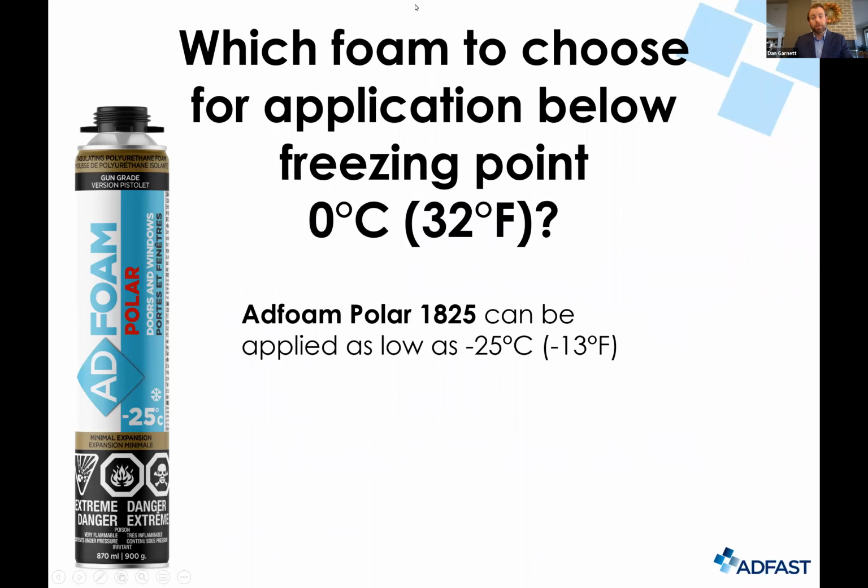One of the very first questions that installers often ask is which foam is the appropriate foam to use for an application that might be below a freezing point. For Adfast, we have what we call Adfoam Polar for this exact application, which can be applied as low as -25 degrees Celsius. This is a fantastic solution for low temperature climate conditions in which we still need to complete the work. So keep an eye out for that Adfoam Polar, which allows for installation as low as -25 degrees Celsius, so much further below freezing point.